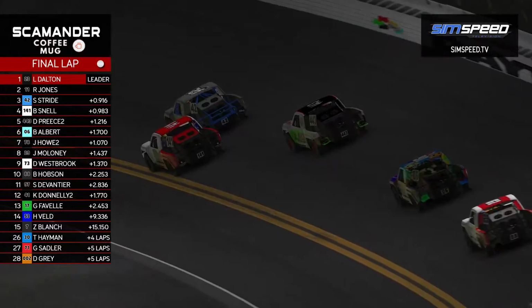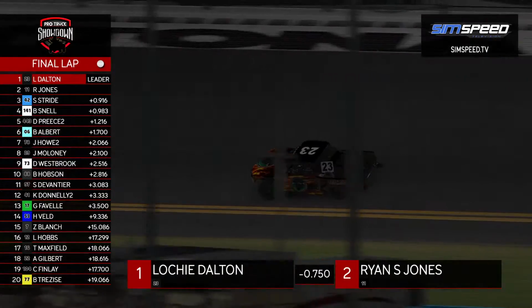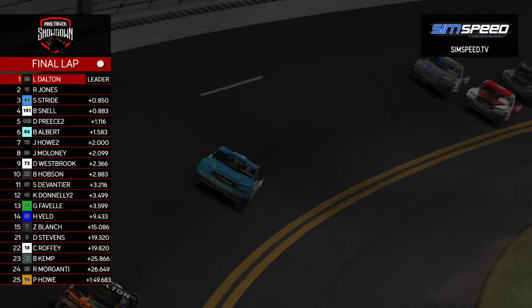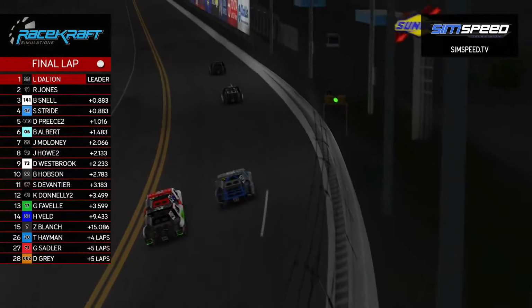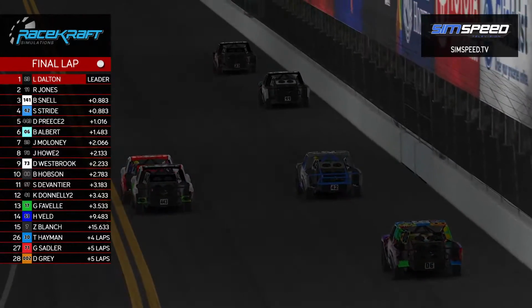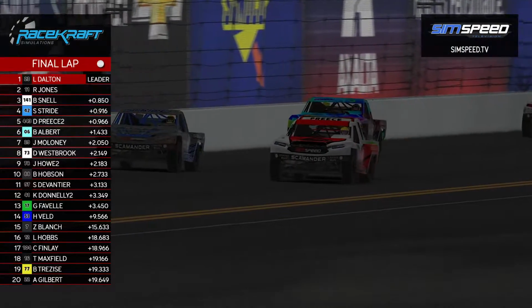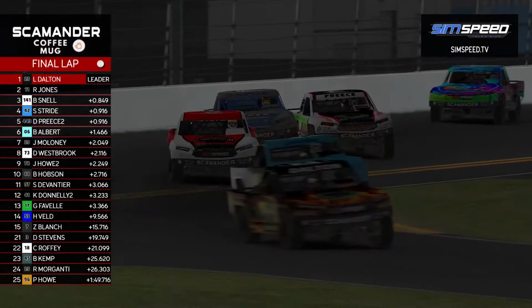Well, Lockie Dalton's managed to break away from all of this. He avoided all of that, and now he's got quite the lead over Ryan Jones that I don't know will be able to be overcome. We'll have to wait and see towards the end of the straight. It is on for third, though, because Ben Snell, Sam Stride, and Dwayne Preece are all fighting it out now between themselves for this.